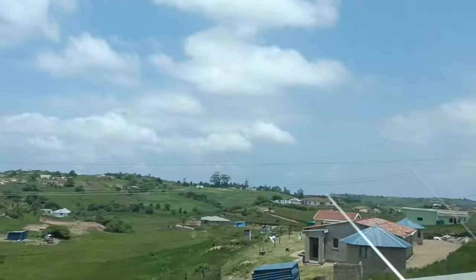But where we are now, we are on the gravel road. I'm just going to show you just now. Where we're coming from, there's a tarred road. Let me just show you the gravel road, because we're trying to survey the area, whether it's an area where we would love staying. Okay, just hang. The villages.